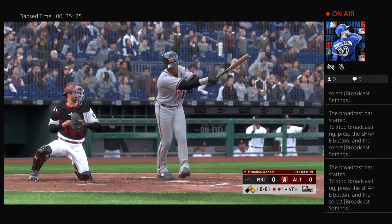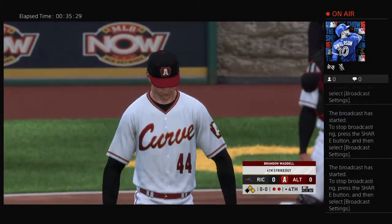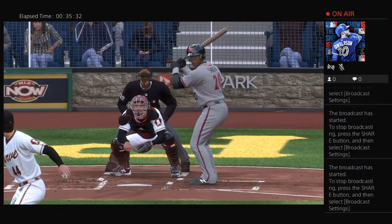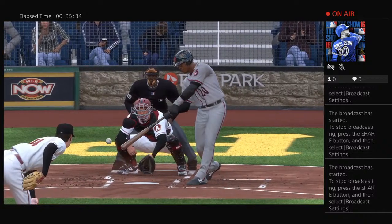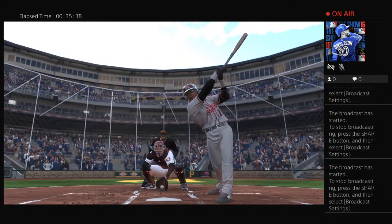Swing and a miss on the changeup, and there are two gone. Wow, that's one of the toughest pitches in baseball to hit, right? That good straight changeup, El Cambio. There's not much you can do with that. You're going off of that arm speed, and the ball just doesn't get there.